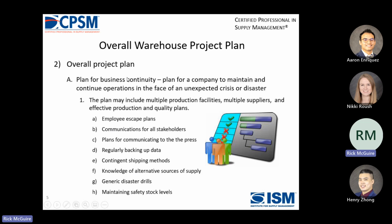Overall project plan for the warehouse. So a plan for business continuity, a plan for a company to maintain and continue operations in the face of unexpected crisis or disaster. So the warehouses need these plans for business continuity or emergency operations plans, or what do you want to call them? It could include multiple production facilities, multiple suppliers, and effective production and quality plans. So you got things like employee escape plans, communications, press briefings, when you're going to back up data, shipping methods, alternative sources, disaster drills, maintaining safety stock levels.